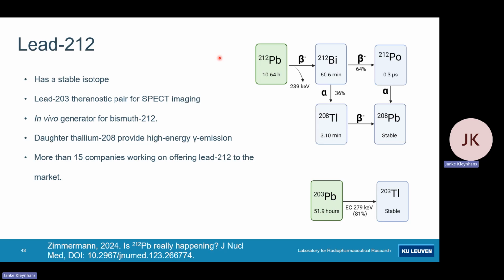Be aware that the daughter thallium-208 has a high gamma emission, so if you're working with it in the radiopharmacy, you will have to have proper shielding, also during administration of patients, and patients might have to be kept for longer periods of time and isolated before they can be sent home.